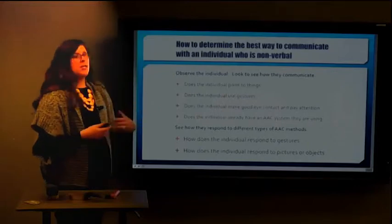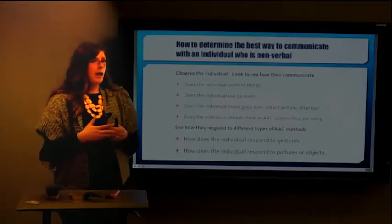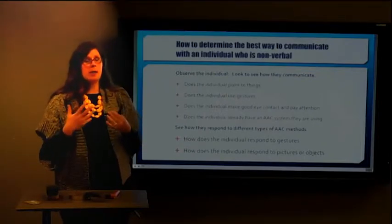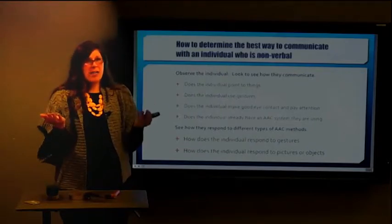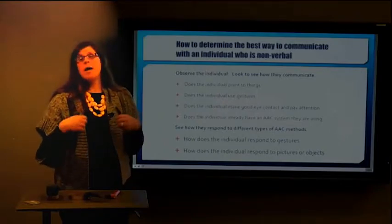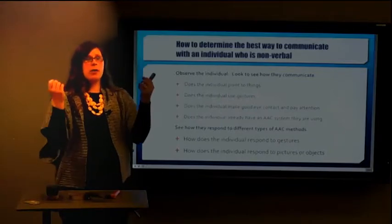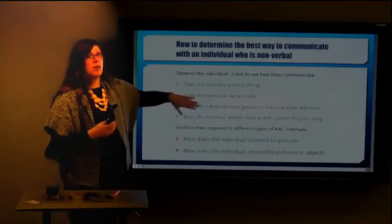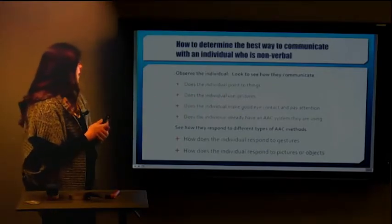If they use any gestures, it could possibly be some signs that they might use, or it could be like the client that I talked about who raised her hand for her yes, no. Well, that's not necessarily a conventional sign, but it was her way of communicating. When she wanted something, she would raise her hands for her yes response. And so that would be a type of gesture that she used to communicate that she wanted something.